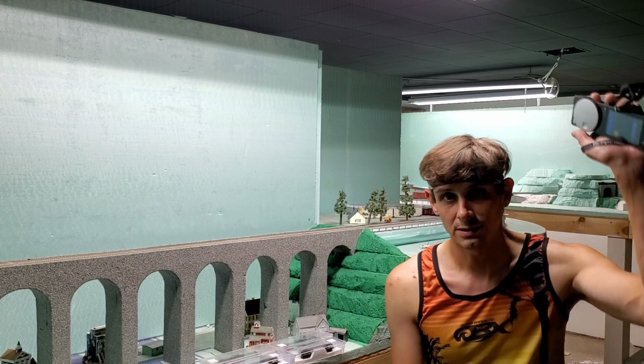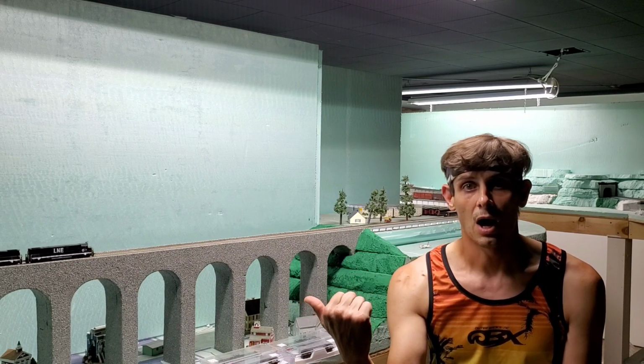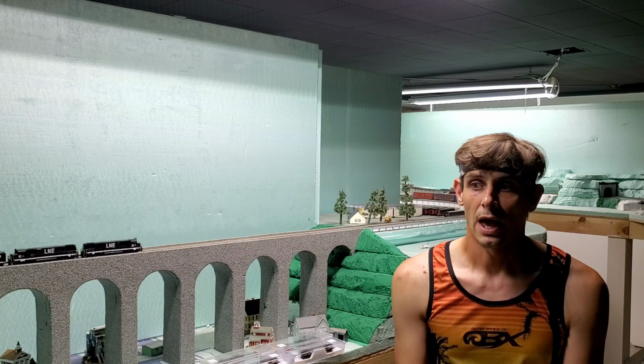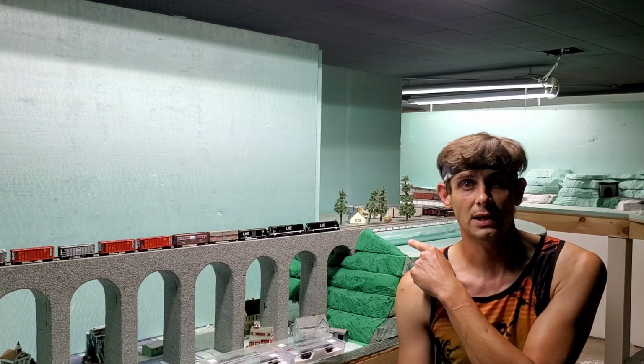So I got the cab control here. We're going to just roll these engines across the viaduct. You can get a look at them. We'll take a better look, and we'll jump into what has changed here in the layout room and on the layout since we last did a look over. So let's jump into that. There's the Lehigh and New England Alco C628, and let's take a better look at some of the items I bought when I went to get these at Trains and Lanes.